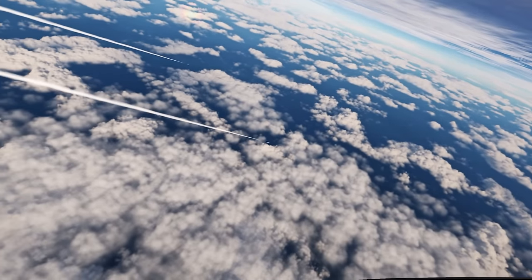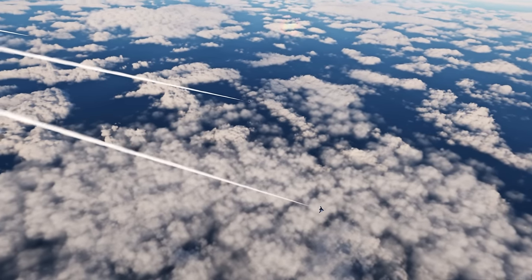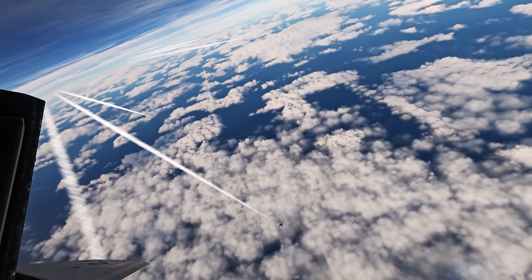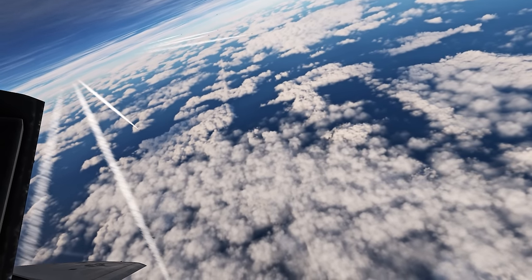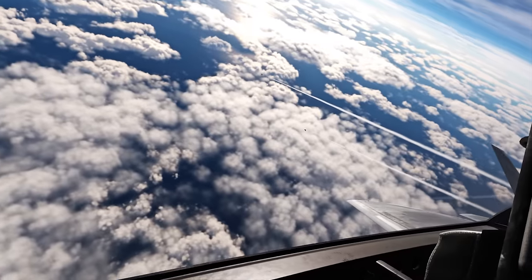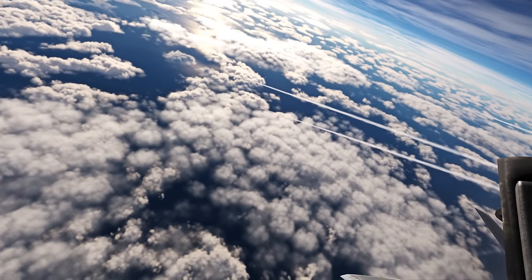There's at least two guys here that have taken the lead. And there we go, we got the rest of them. So they've kind of spread themselves out. It looks like they've done some sort of tactical formation. Broke up into two different elements of four.